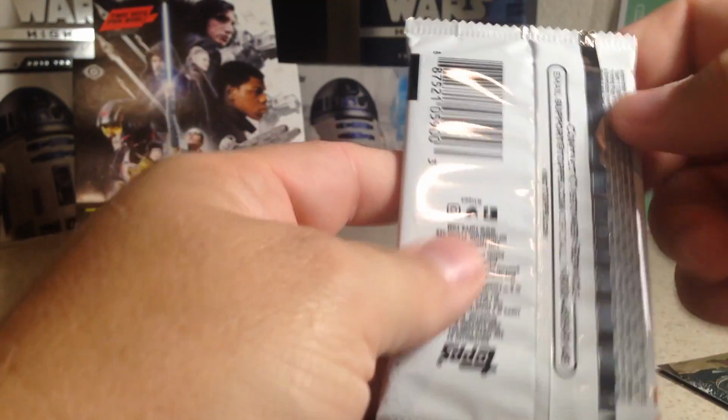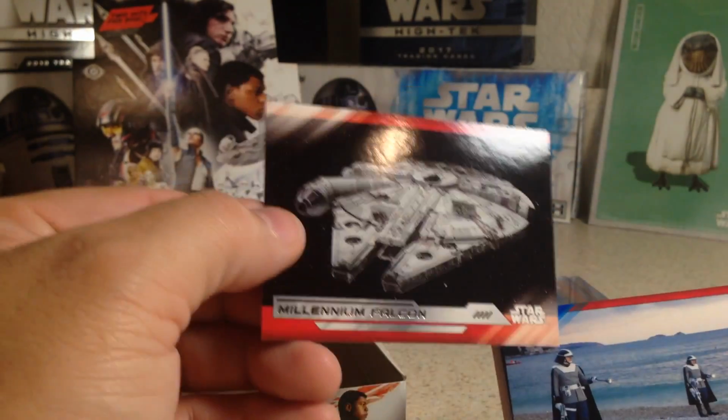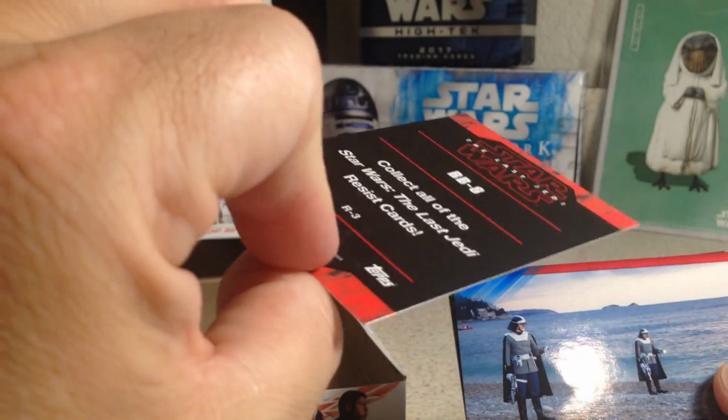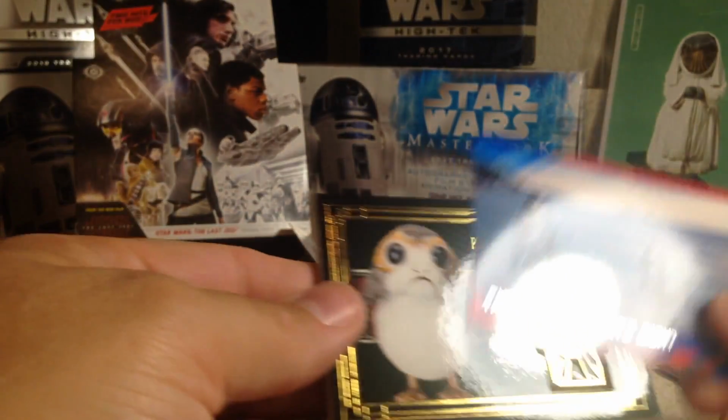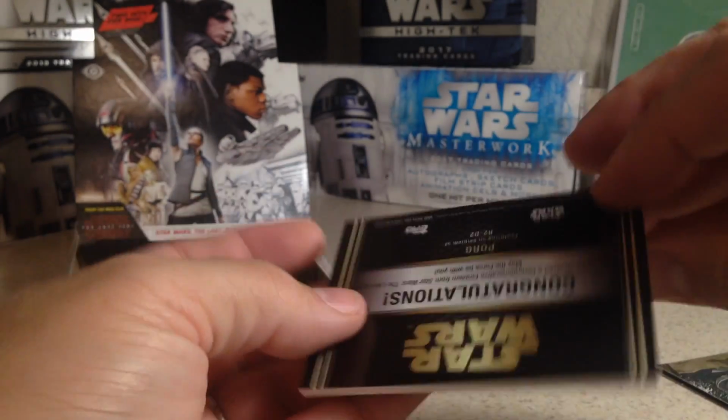Okay, let's see what this is. Yeah, you know, this probably is a medallion. Just doesn't feel that heavy, like a normal medallion would feel. The Police of Canto Bight in blue, Millennium Falcon. There's one of those BB-8 resist cards. Oh, and it's a Porg with the R2-D2 medallion.